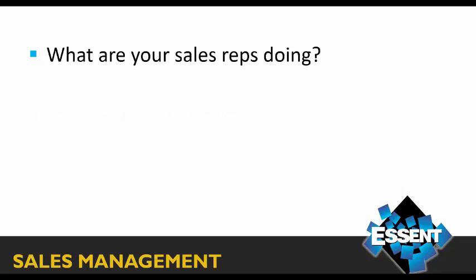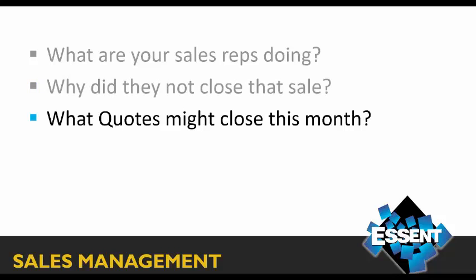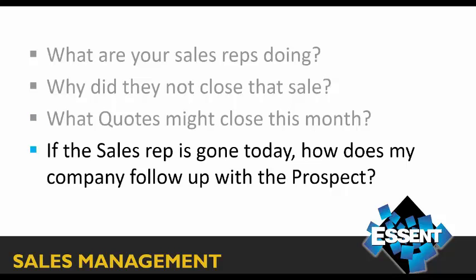Managers need to manage their sales reps. As a manager, isn't it nice to know what your reps were doing today? Wouldn't it be nice to know why they didn't close that sale last month that they were counting on? What quotes might they close this month, so managers can forecast what's coming in and be able to project revenue and plan their expenses accordingly. And importantly, if a sales rep were to leave the company, if something happened to that sales rep, how do you know what prospects they're working on, who's the proper contact in that organization, what quotes are out there? Wouldn't it be nice to keep that book of business even if the sales rep can't work today?